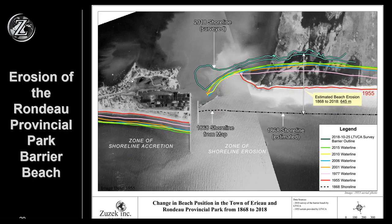The graphic here is the 1955 aerial. For context here, it was still a coal port. The beach has been growing lakeward on the west side of the jetty, as is typical. And back in 55, the east jetty was not even connected anymore because the beach had eroded back so far. The dashed black line here is 1868. Between 1868 and 2018, the shoreline had eroded back 650 feet. So some real problems in this area. Over 160 hectares of wetlands have been lost.